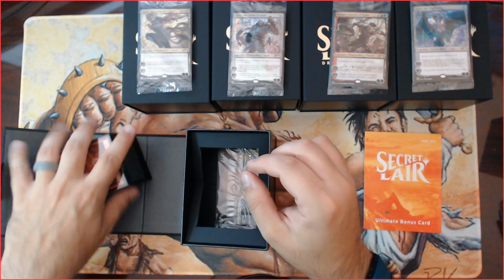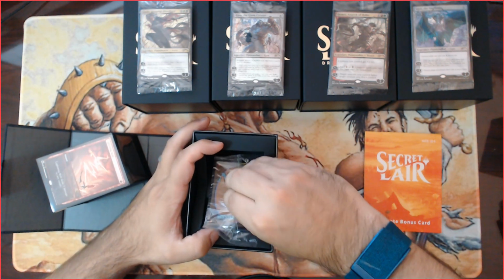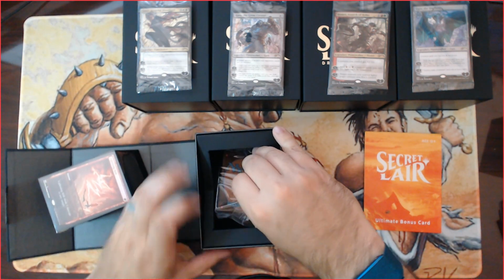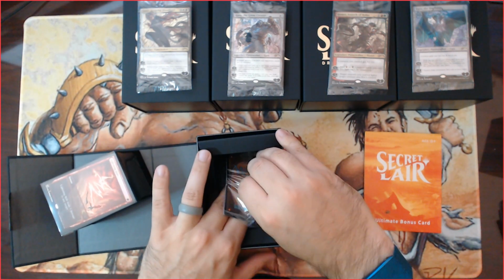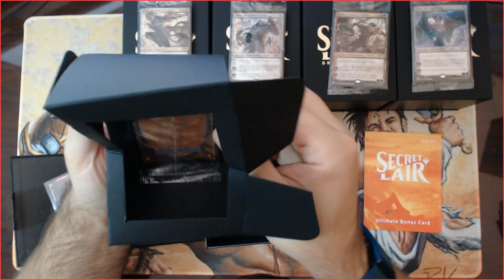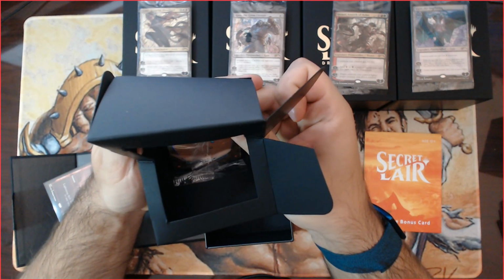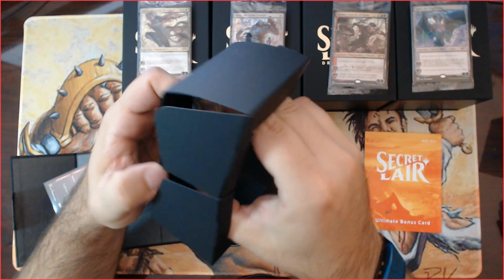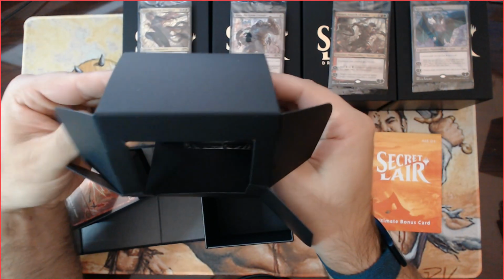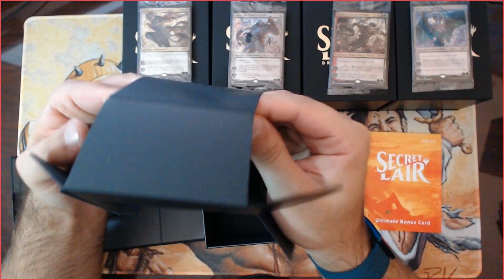All right, let's see what our last stained glass planeswalker is. Are you going to be easy to pull out? Yes, you are-ish. Nope. Starting to bend the card. Nope. Let's see if I can get my fingers in there. Nope. Darn it. I thought it was just going to let loose, but it was starting to... Oh, man.